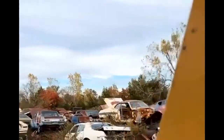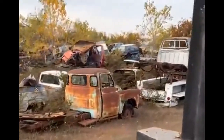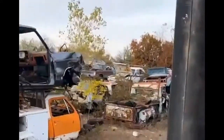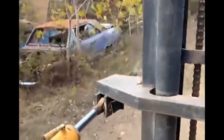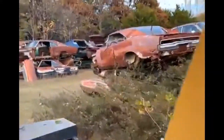Got a few things over here. Oh, pickups. People like them. You know, I like them. My son really likes old pickups. Let's see. Oh, yeah, more Chargers. Ain't no 68s. Y'all know better than that. I got all them rascals, I tell you. Wow, look at the briars. They just keep growing.